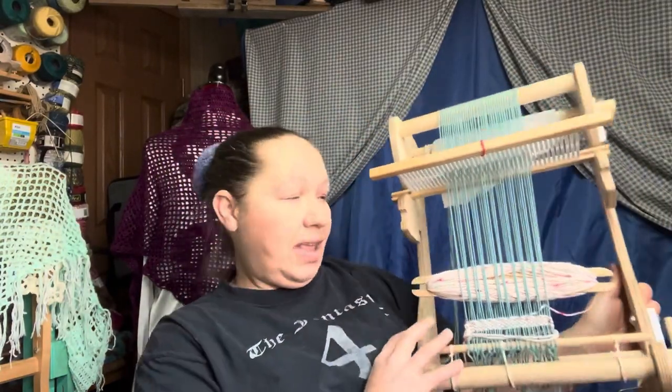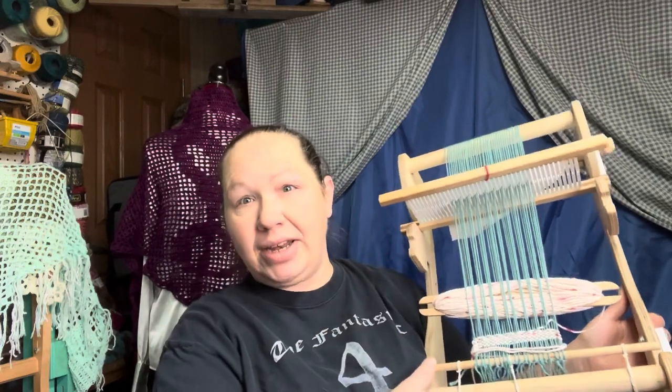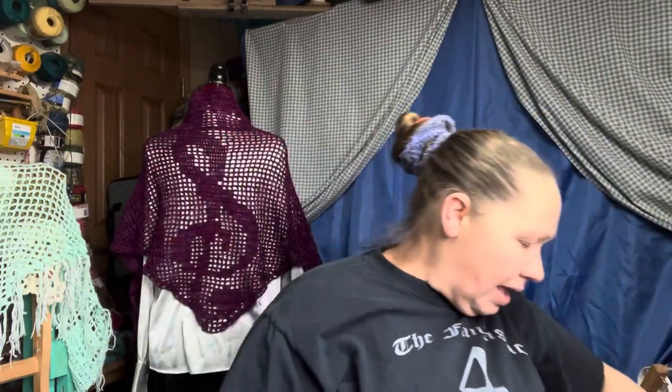I have it warped for, I think, 4 mug rugs, and just a little bit down here of waste, or the beginning part of the first mug rug. So I'm just beginning right now on the small loom, before I go crazy with a big loom project, which is kind of over here. I wanted to practice this style of weaving on a smaller format, and then I can go crazy and make a throw or whatever on a bigger loom. So we'll practice first.